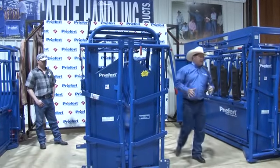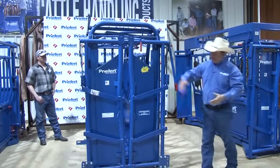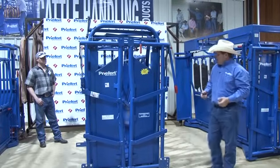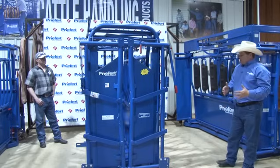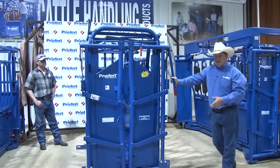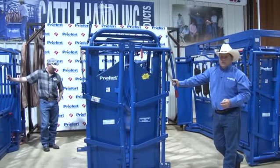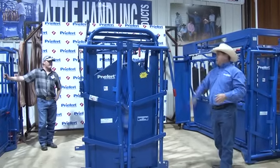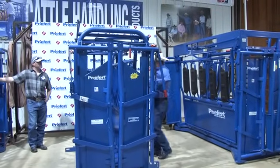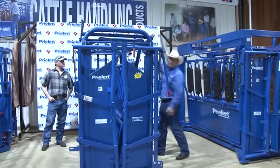The coolest feature, I think, on this chute is it always takes a little while, especially when you get mud and manure and that kind of stuff in a chute, to adjust the sides. They get a little rigid, you know. Bill Priefert wanted the chute to be able to adjust instead of 2 or 3 minutes, he wanted it in 2 or 3 seconds. And we're like, man, that's impossible. There's no way. And then he designed the floating floor width adjustment. All you got to do to adjust the side of this chute, pull this lever down. The whole side comes up, and I can move it in, and I'm done.